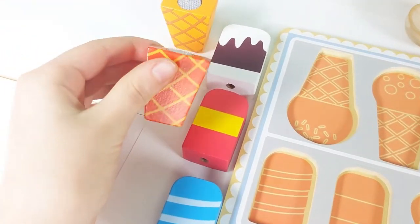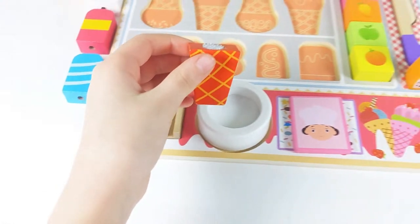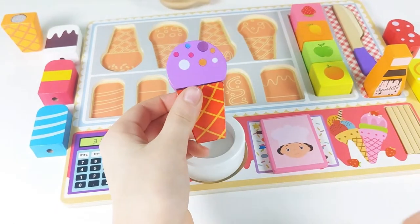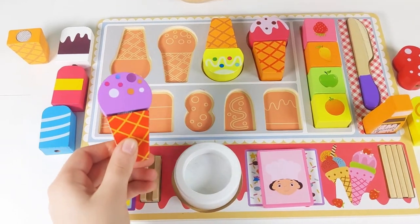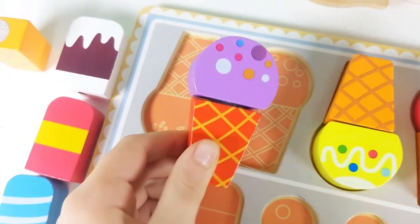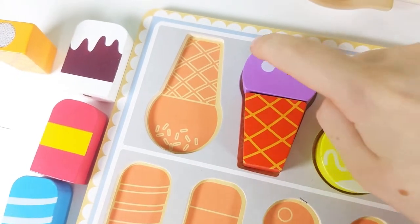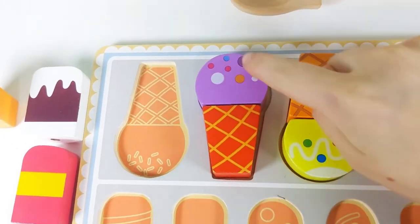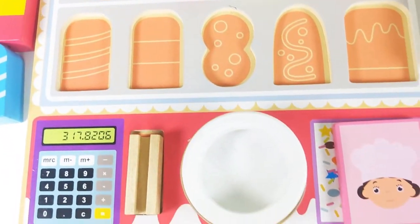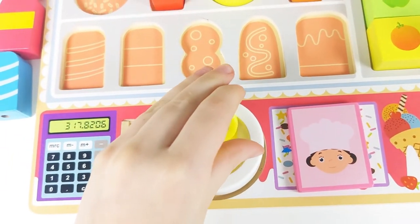Let's find a cone. How about this one? Now, let's put it back into the puzzle. Oh, it belongs here. There are 8 dots. 1, 2, 3, 4, 5, 6, 7, 8. This ice cream costs 7 coins.